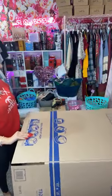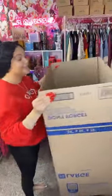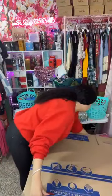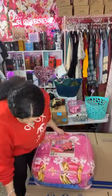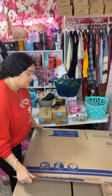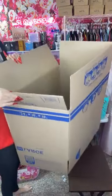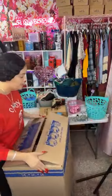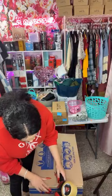Yeah, that's probably too big. Let me see. It's bigger than the table, that's for sure. Let me see something. No, I actually do need this size. I wonder what size a medium box is. Let me see something. I might actually need this size, because a medium may be too short.